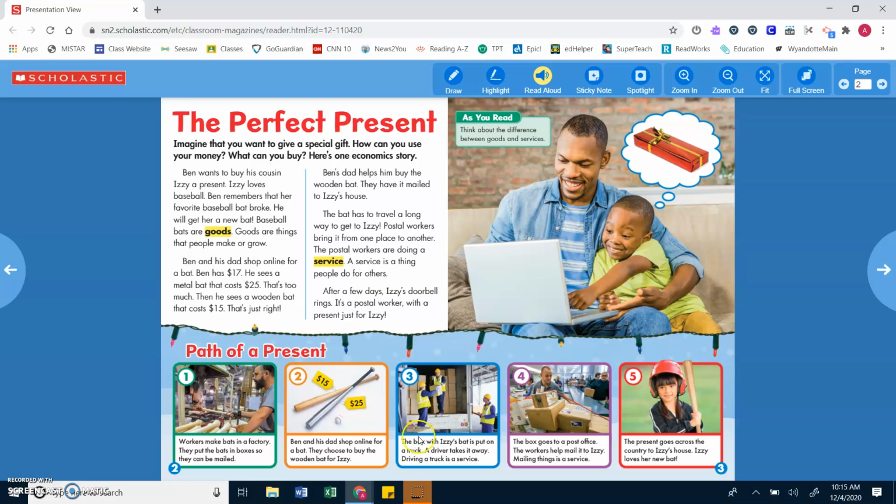Picture number 3. The box with Izzy's bat is put on a truck. A driver takes it away. Driving a truck is a service. So after the bats were made and boxed, they're given to the truck driver and they drive the bat to where it needs to go, to the mail, to the postal service area. So that is a service.